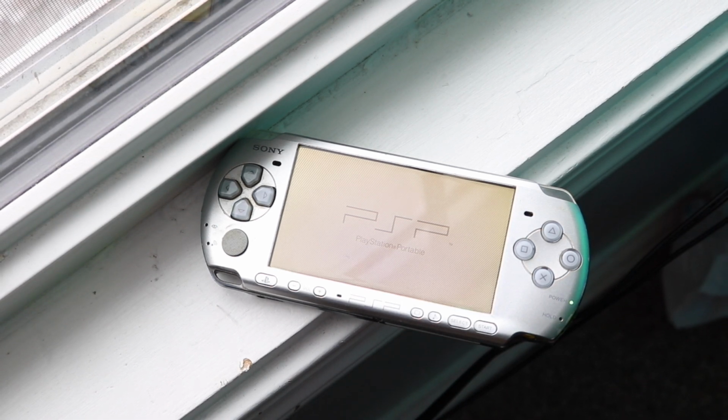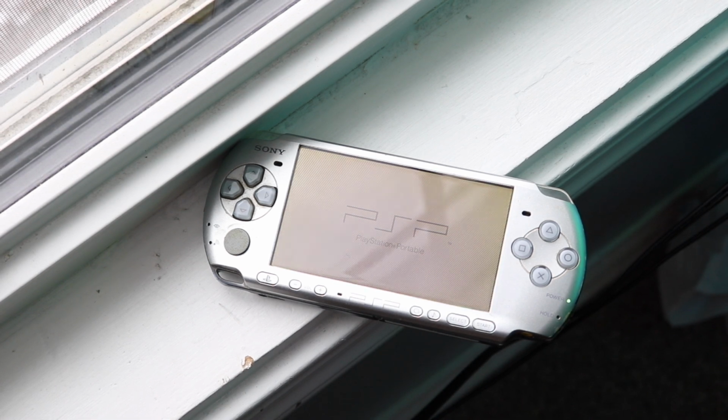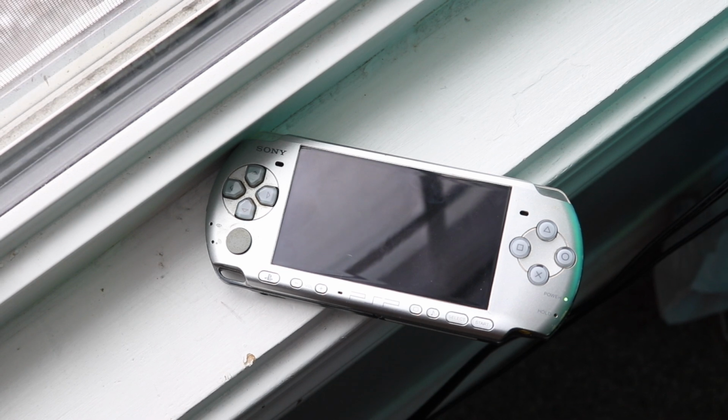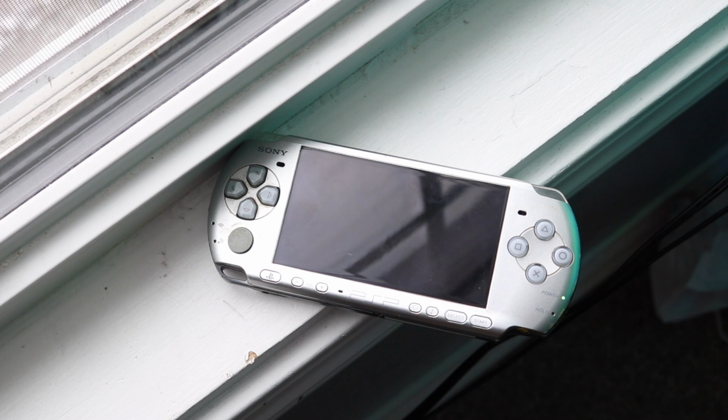And what's funny is the PSP 3000, I actually bought it last year, and I never reviewed it. I just went and kept it. I don't know why I always do this, but the PSP 3000 is one of those more interesting consoles for sure, and we're going to talk about it, see how it holds up in 2020, see if you should buy it and all that stuff.